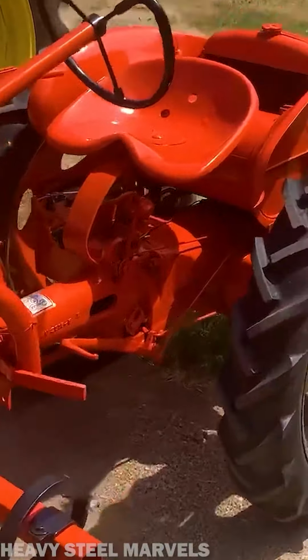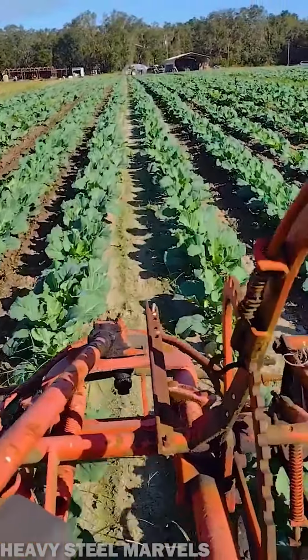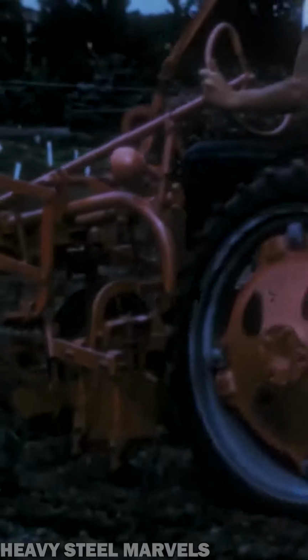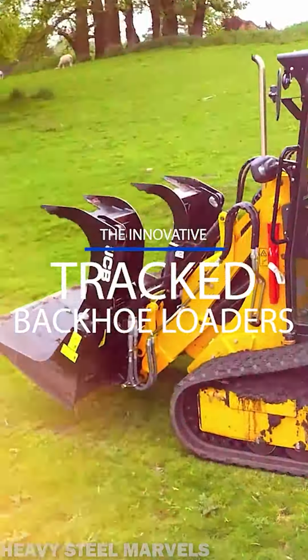In 1955, production of the G, which sold for $970 at the time, was terminated after a total of 30,000 units were sold. So do you see a tractor in this machine or just a motor cultivator? Let me know. Backhoe loaders on rubber tracks, is it genius or just stupid?